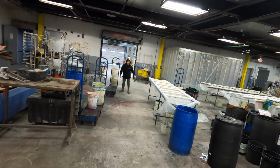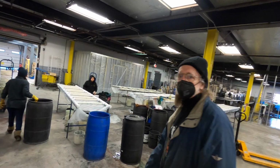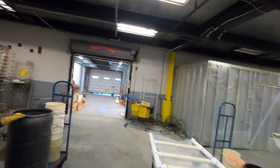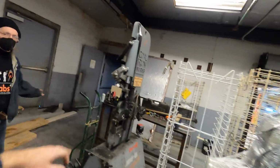And we can get forklifts through here now. The old opening's been bricked up since we were here last. So we've got a new opening. We're walking through welding and grinding, heading towards blacksmithing.